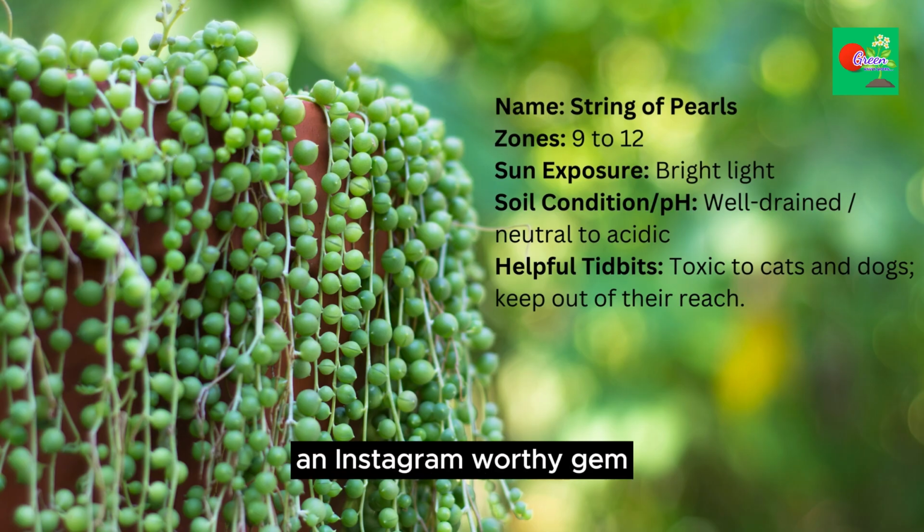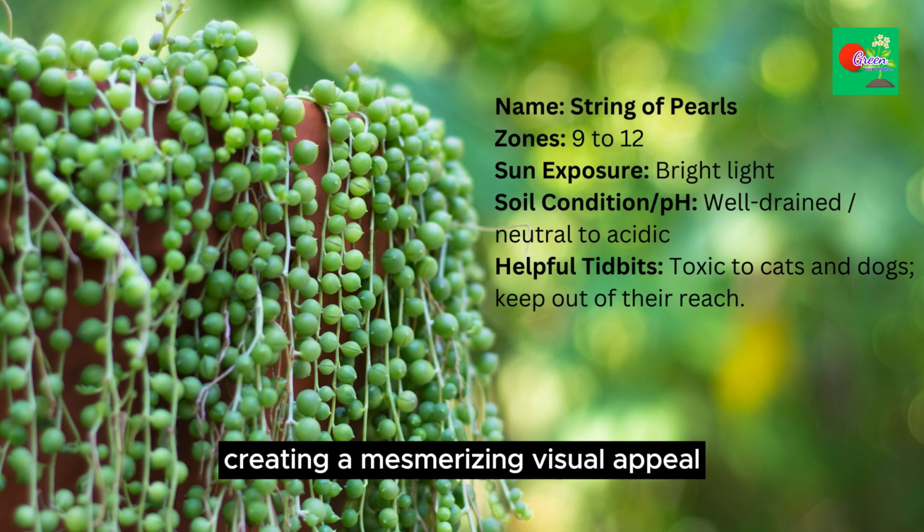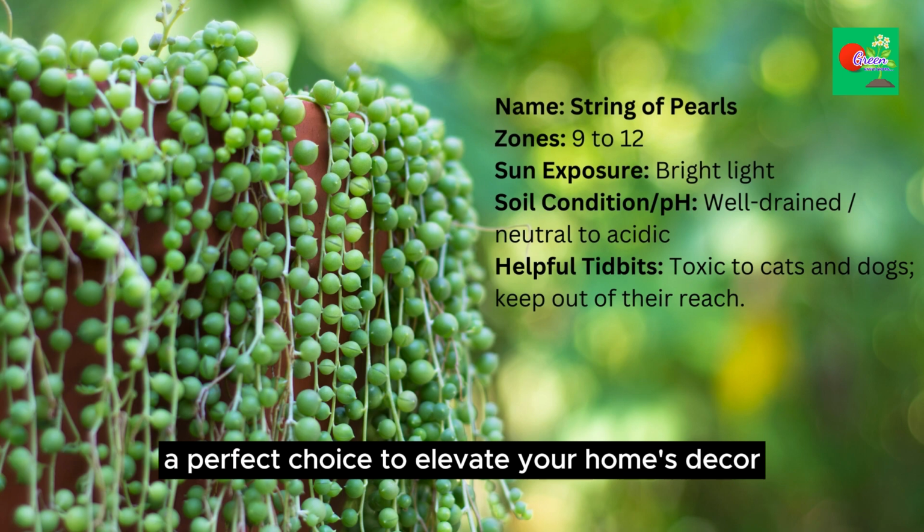String of pearls, an Instagram-worthy gem, cascades elegantly, enhancing any space. Its unique spherical leaves resemble delicate pearls, creating a mesmerizing visual appeal. A perfect choice to elevate your home's decor.